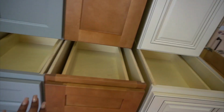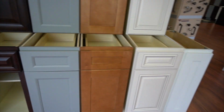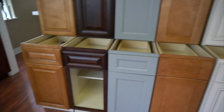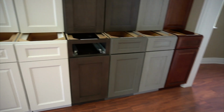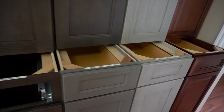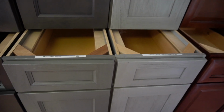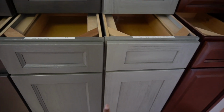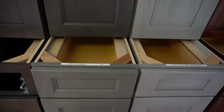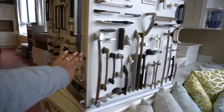This brown is pretty, but I really like the gray. And I'm not big on the all-white kitchens. I think they're really beautiful, but I don't want an all-white kitchen. Midtown gray. I don't like the texture. You see the texture in it where you can still see the brown? I don't like that at all. Not a fan. And then they have their knobs. Probably won't get knobs from here because I'll probably get a better deal elsewhere.